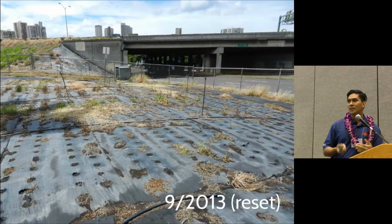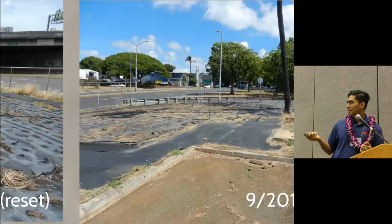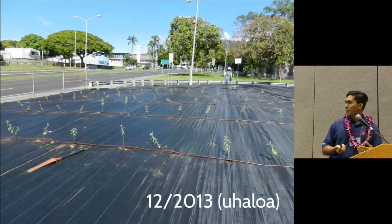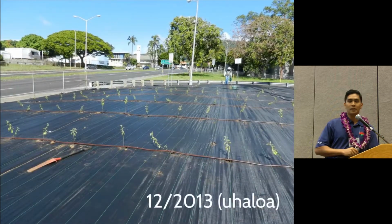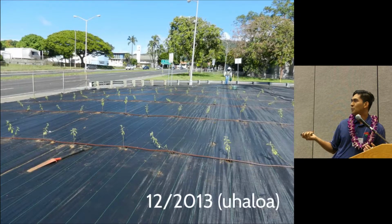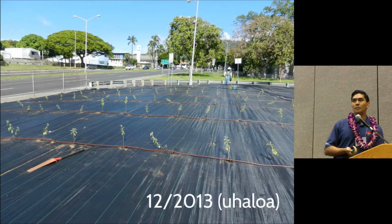We cleared everything, cleaned it up, flushed the area again, and then killed the weeds repeatedly. This is another look at the site. And then in December of 2013, we started the shrub component. We planted Emoloa with drip tubes. This served as our seed production area.